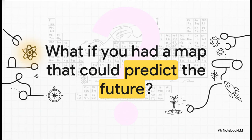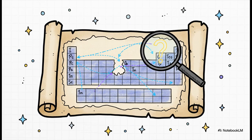Imagine having a map that doesn't just show you where things are, but tells you what they're going to do, how they're going to behave, even before you've ever seen them. It sounds like something straight out of science fiction, doesn't it? Well, for chemists and scientists, that map is very, very real.